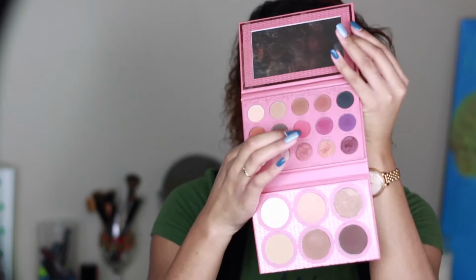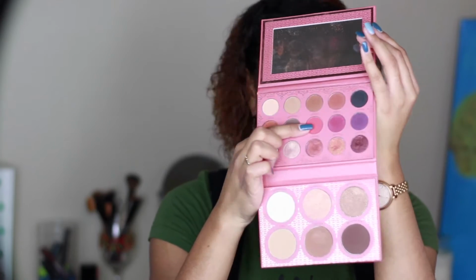I guess I'm going to get started on the look. I'm just going to use this red out of my Ray Ray palette, this little sunset red right here, and get it popping. This is going to be my base. It's going to start the look off.